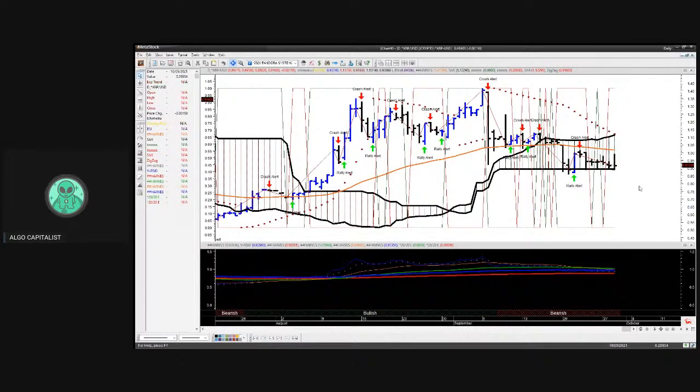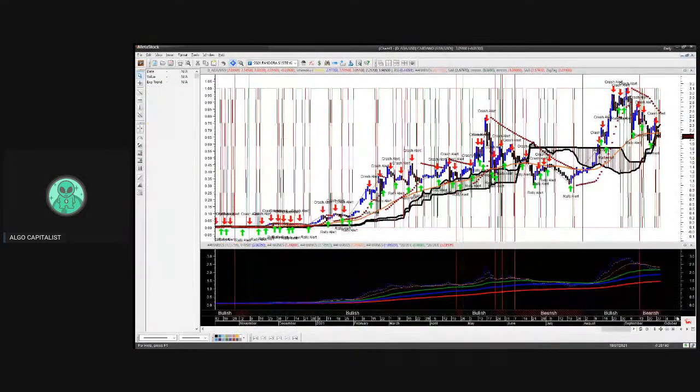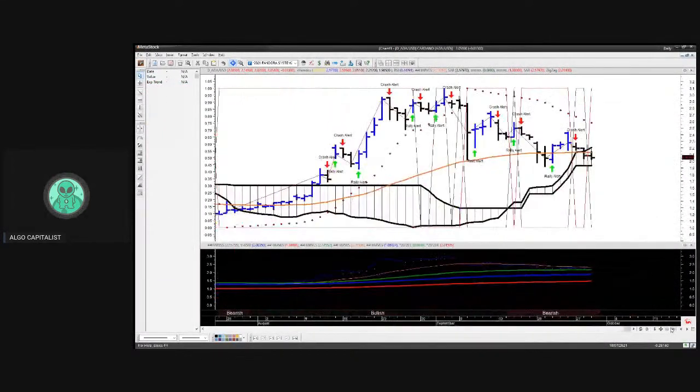All right, so as you can see, the bears are keeping this one at bay, but the bulls are defending at the bottom of the Kumo cloud as support. So I think we're just going to continue to move sideways for the time being, respecting the trading zone established on September the 7th. Next up is your ADA Cardano.